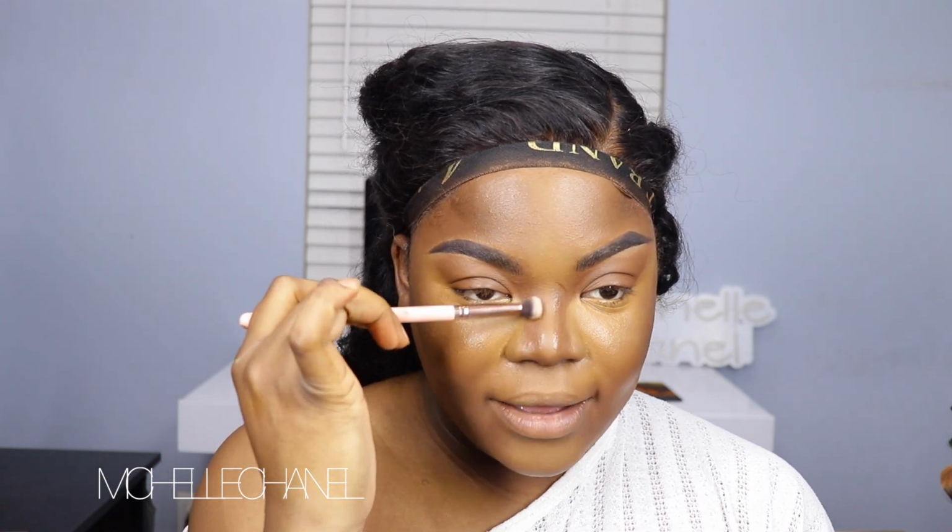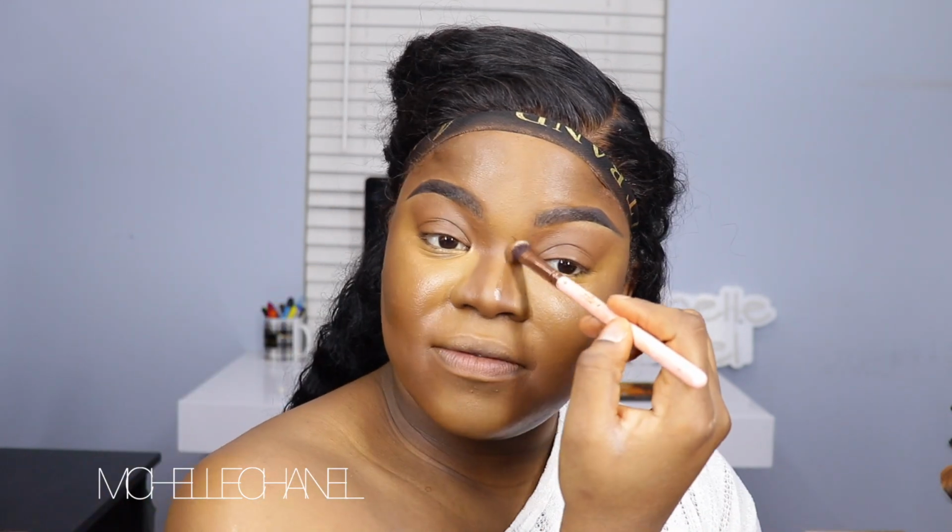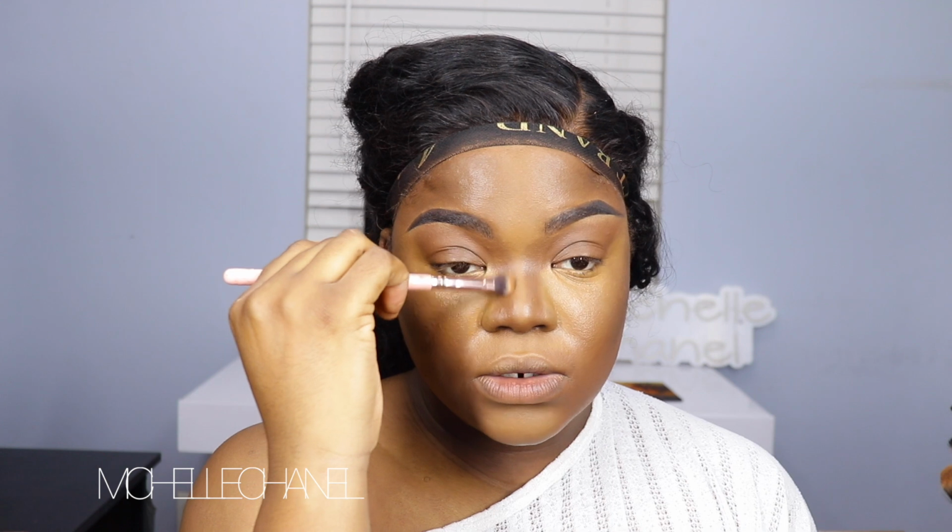I don't have a real technique on contouring noses. I don't have any advice. I don't have any strategy for you. I do this literally according to my flat nose. So I can only help flat noses. I don't know any tricks or anything.